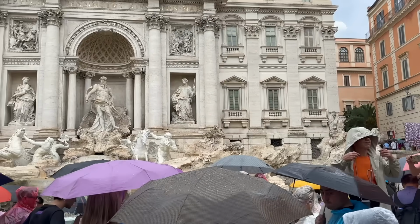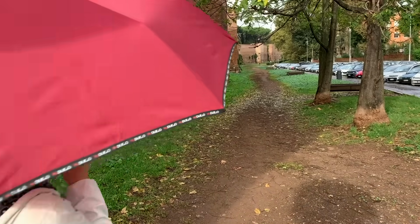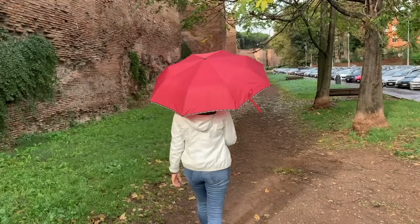And because March is a rainy month, I would suggest bringing a travel umbrella. Yes, you can certainly buy an umbrella here if it starts to rain, but why not invest in a decent travel umbrella that you can use even after your trip to Rome?